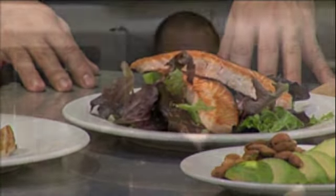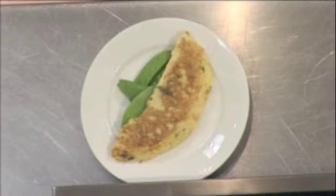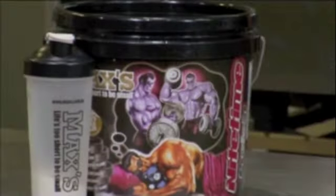Fantastic. So there you go, folks, some really great options for nighttime nutrition. High protein, nourishes your body while you sleep, helps with your muscle recovery as well.